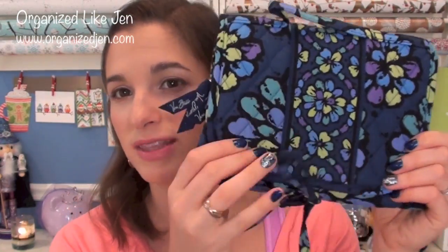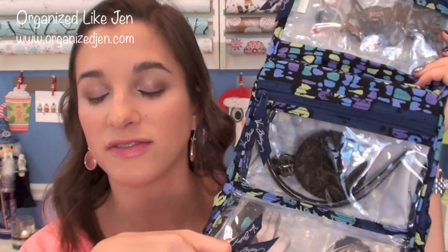Most of the time I will bring this. This is a newer case for me. Again, by Vera Bradley, you can kind of tell. This I use for hair stuff. I used to just smush my hair stuff in little pouches into my big cosmetic case. I find that this works better. It doesn't take up any room. It's really negligible in terms of weight, and it just keeps everything organized.